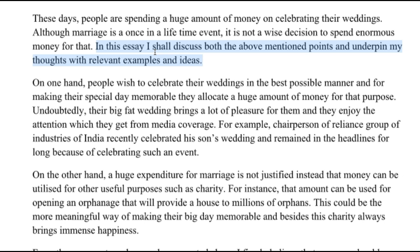"On one hand, people wish to celebrate their weddings in the best possible manner, and for making their special day memorable, they allocate a huge amount of money for that purpose." Good. "Undoubtedly, the big fat wedding," no, that's from a movie title. Be careful, we don't want that. We could say "extravagant" is the best word. "Their extravagant wedding brings a lot of pleasure for them, and they enjoy the attention which they get from media coverage."